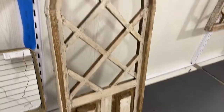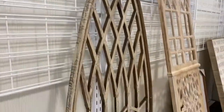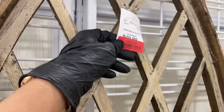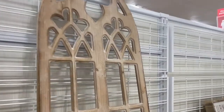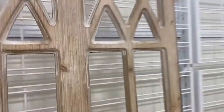Then you have this one over here, which I'm absolutely loving. And that one is $39.99, guys. Then this one, family is everything, $19.99, and look at that. Oh my goodness, I'm absolutely loving that. And you see this? This is $39.99, guys, it reduced $10. And then this one, look at the size of this one. That is absolutely gorgeous. Oh my goodness. I don't see a price on it, guys.